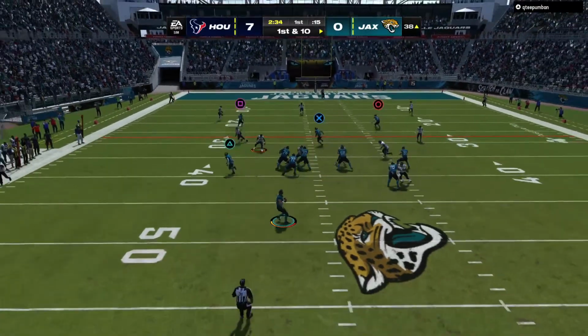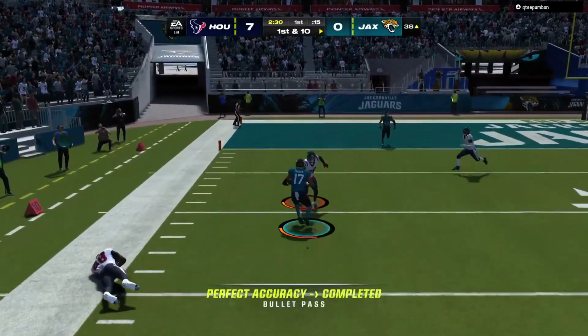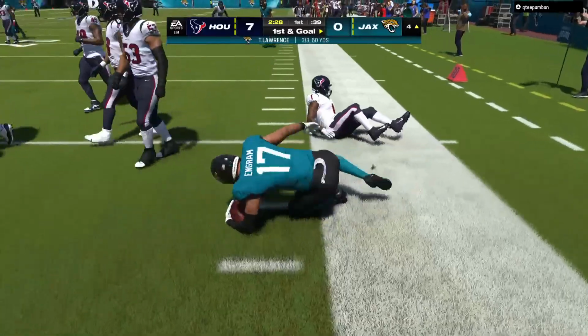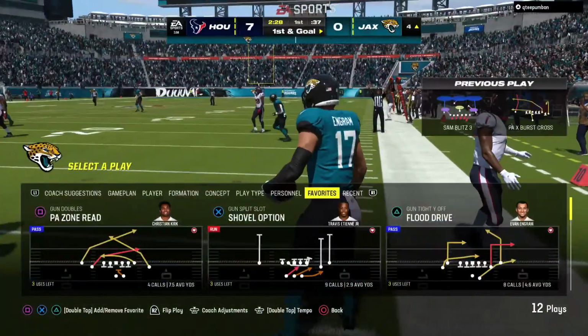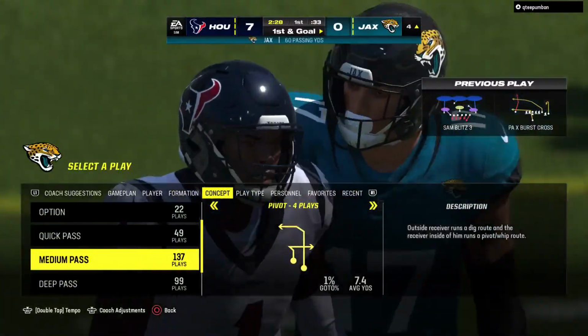They go play action now. Lawrence, and this one into the hands of Ingram downfield. But he's down inside the 5 at the 4 before he's out of bounds. An excellent pickup of 34 yards.